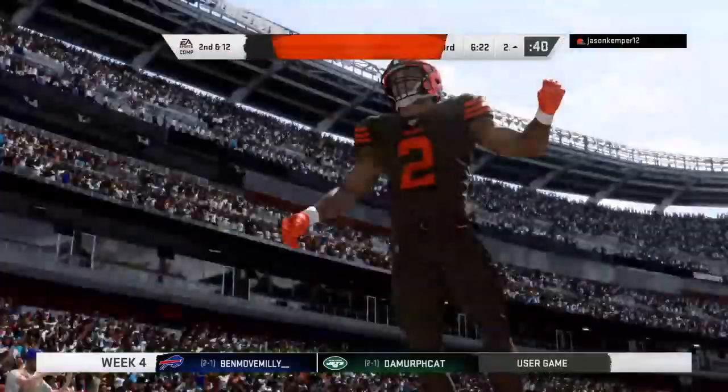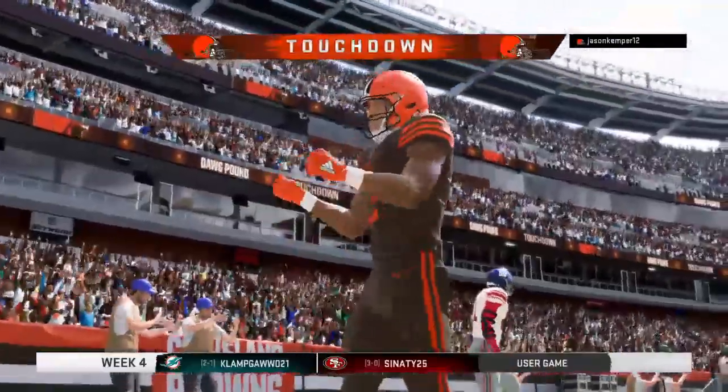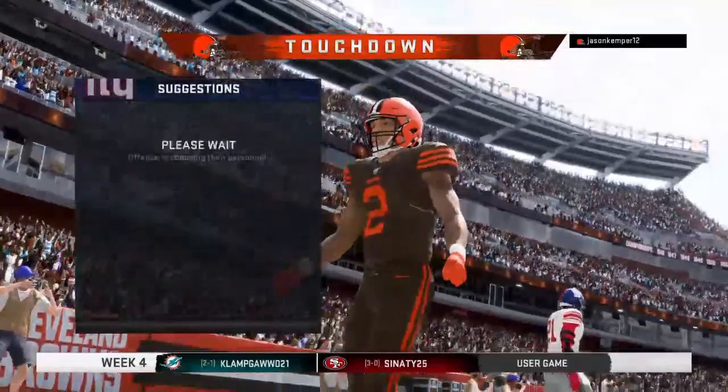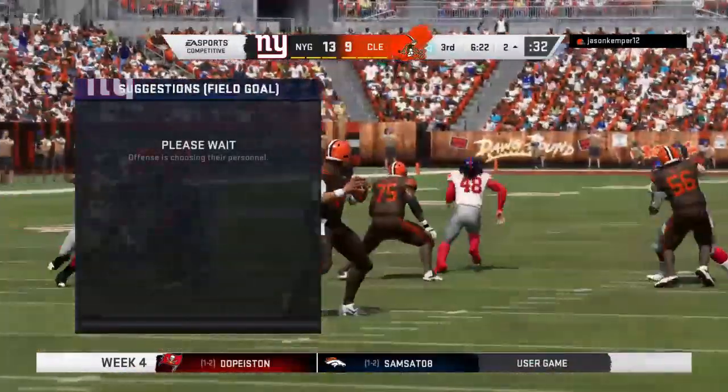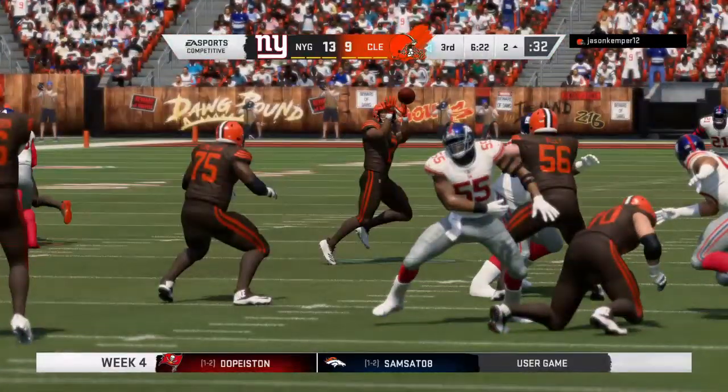And he'll take it into the end zone for a Browns touchdown. Austin Eckler, 77 yards, as they are now just an extra point away from making this a 3-point game.